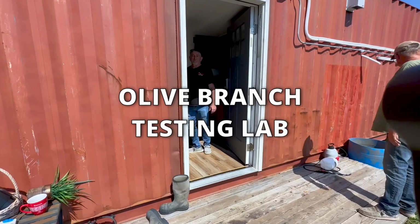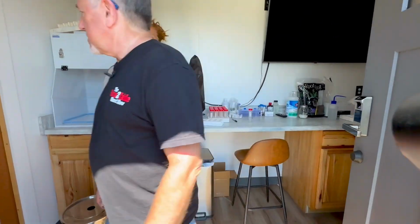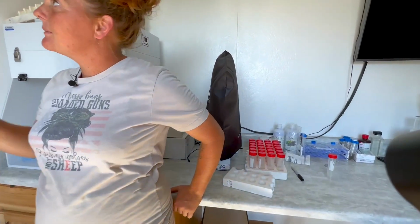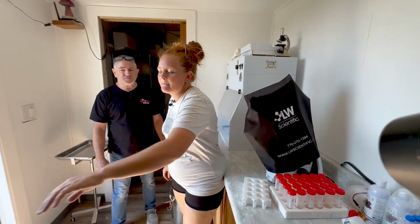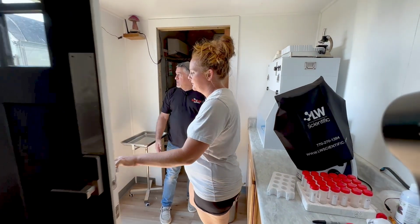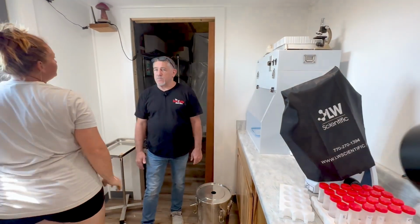Inside the high-tech testing facility, a world of data collection unfolds. Olive Branch Aquaponics takes its mission seriously, actively gathering data for Langston University to track everything from water quality to plant growth. It's all about fine-tuning and maximizing efficiency.